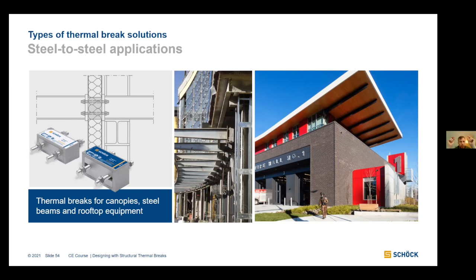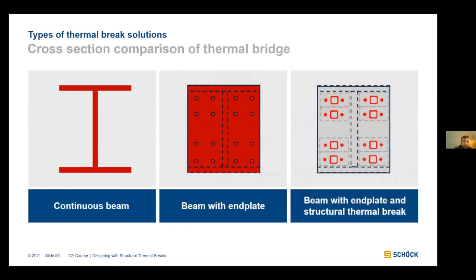Those threaded rods just go through the predetermined holes of the head plates on the steel members. They get torqued to the appropriate tightness on site, and your thermal breaks have been installed for a steel to steel assembly. So it's nothing that any steel installer or subcontractor, contractor in the field hasn't come across before. They all marry head plates together. It just happens to be we're introducing another head plate as part of the design, and that's going to significantly reduce the thermal transmission, the thermal conductivity that goes from the interior to the exterior of the structure.